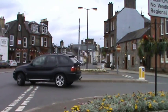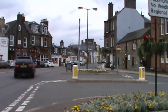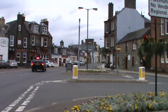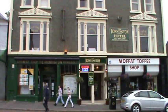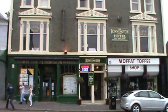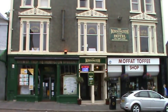And there's the other end of the square. You know, it goes further on, but we're in the square at the moment. And here we've got the Bonnington Hotel, and this is where we're stopping. £30 per person per night, so en-suite room, and it looks pretty good. So anyway, we're off on our walk now.